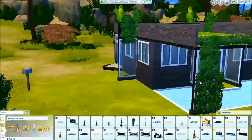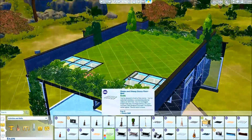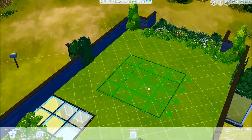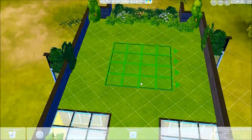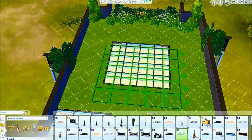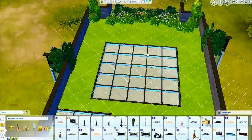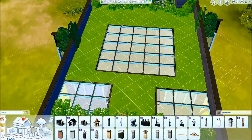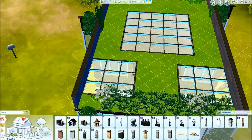Now, as you can see right now, we are still on the roof. There was a little jump cut beforehand, because some of the things I was doing on the roof really weren't working that well. So I got rid of a lot of the greenery and redid it, and it looks a little bit better in this version, to be honest. There's a lot of greenery, but I like the way it looks.